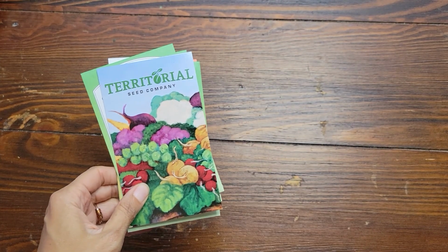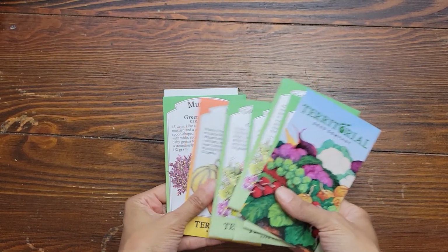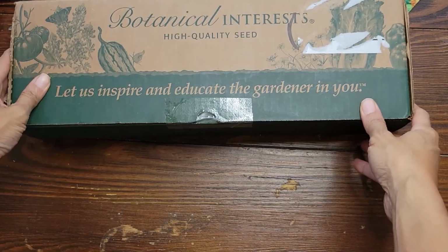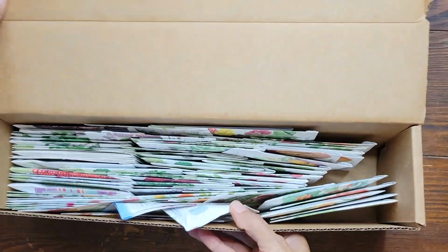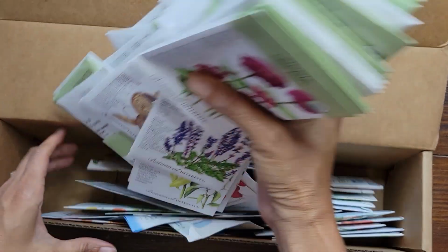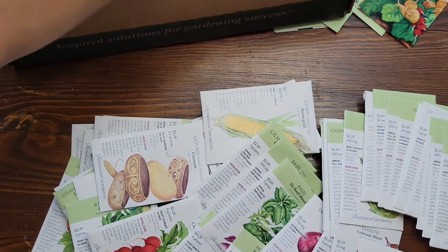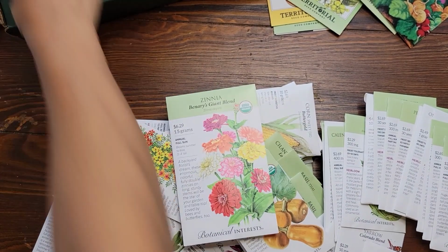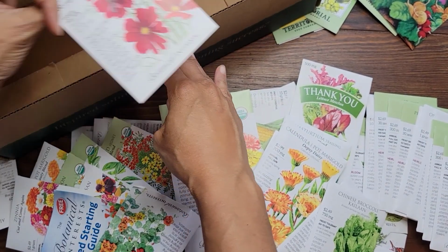All right, first up, Territorial. Didn't get a huge order because I also ordered some live plants and those will be coming later. Then we have this bad boy. Oh, God. Yes. Lots of flowers this year. These guys all did really well last year, so I'm just doubling up and focusing on the ones that worked in the heat.